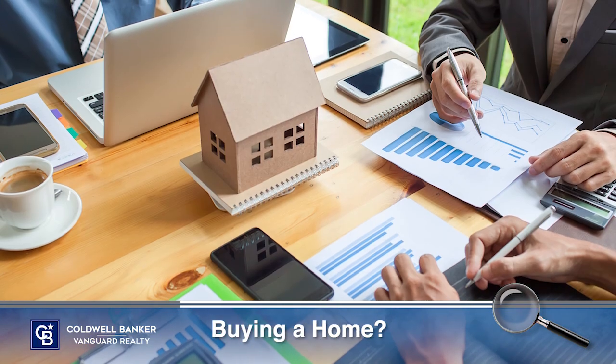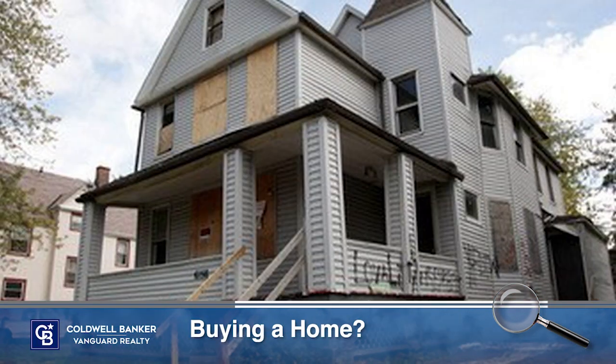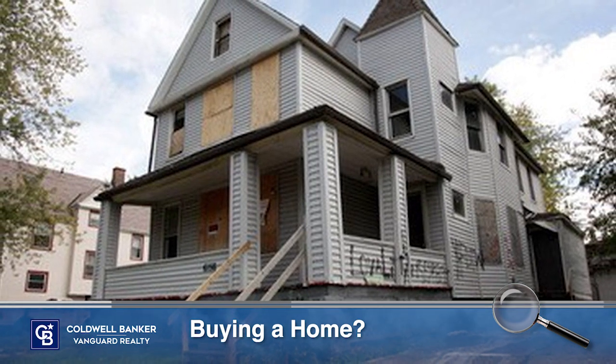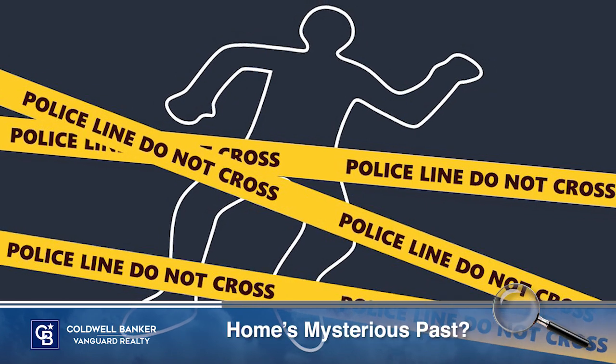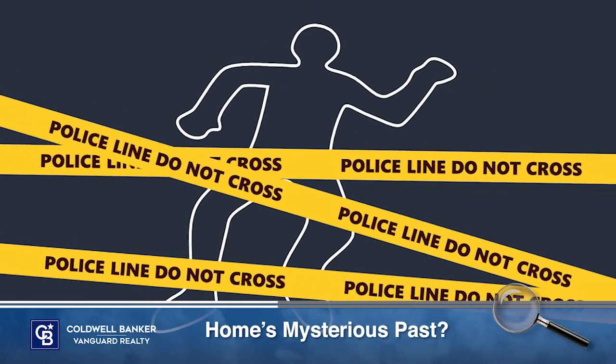Does the home you want to buy have a dark secret? How you can find out the truth about a property's history. Buying a home is never a straightforward process, but it can become that much more complicated if you sense your dream house might be hiding something, specifically a complex or dark history.